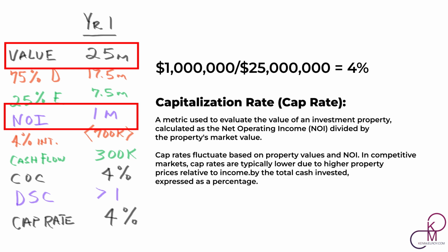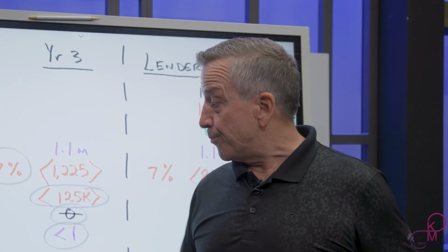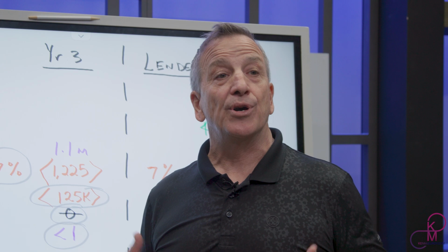Now the cap rates, they do move based on the values of property that move from year to year to year. So cap rates go up and down based on what people pay. So, and based, of course, on what the NOI is. So you'll see cap rates going up and down. So typically cap rates are quite low in markets that are super competitive. You'll see the higher cap rates in markets where there's not as many buyers, and you'll see the lower cap rates where it's super competitive.